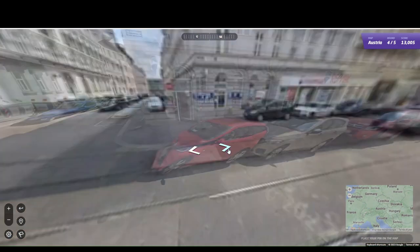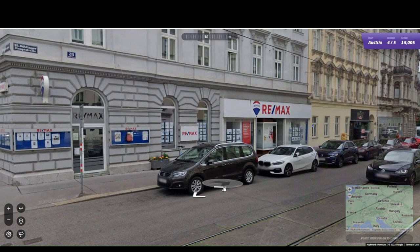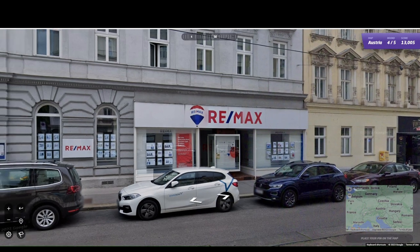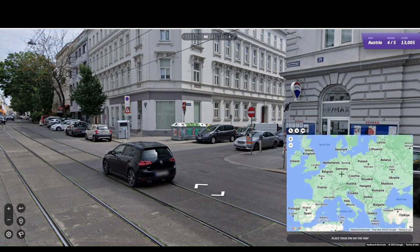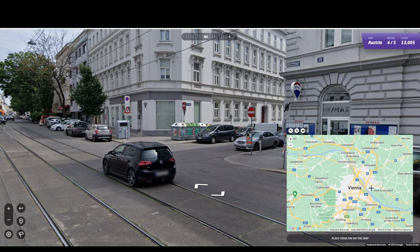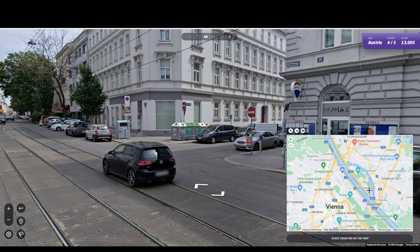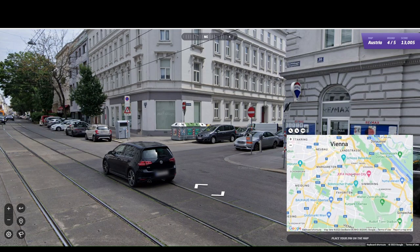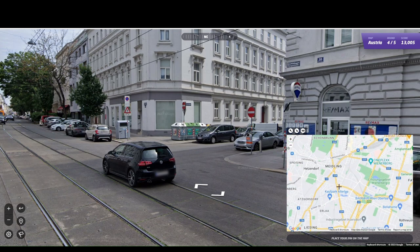Let's take a look here, Remax. It's like a real estate selling company. They normally say where we are, but not in this case. Döblinger Hauptstraße. Döbling is in Vienna. I know that, but where is Döbling? Again, let's take a look. I've heard of Döbling before, for sure. I think it's in the south, but I'm not sure about that.